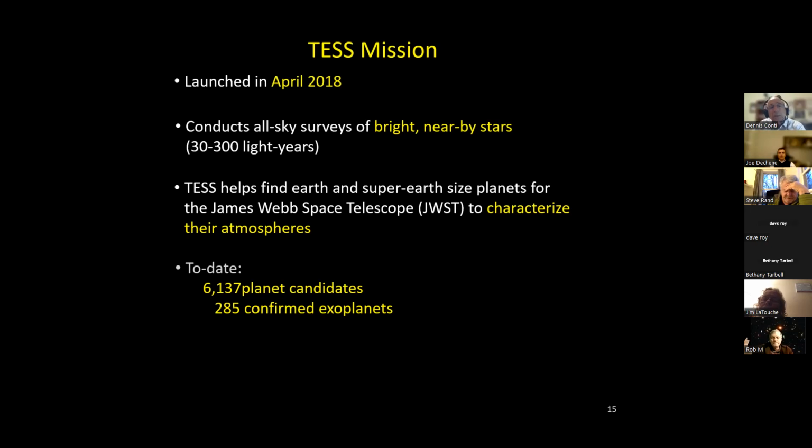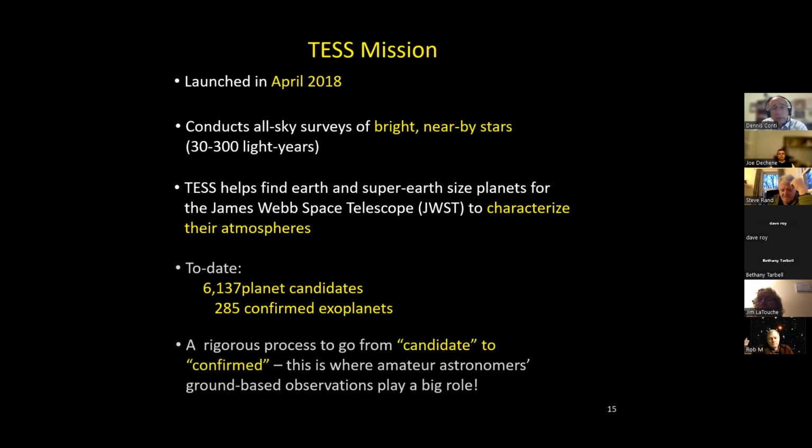And this is a key distinction I just want to mention between candidates and confirmed. Candidates means that the TESS satellite has seen a dip in light of enough magnitude to rule it as a possible exoplanet. But as we'll see, a dip in light could be caused by a number of different things. It could be caused by exoplanets, but it could also be caused by other false positives, as we say. So even though there's 285 confirmed exoplanets, there's still a lot of candidates that still have to be vetted. And there's a very, very rigorous routine that the professional astronomers go through to go from planet candidate to confirmed. And it's this vetting process where we amateurs play a huge role in helping the professionals make that transition to confirmation. And we'll be talking about that in a minute.